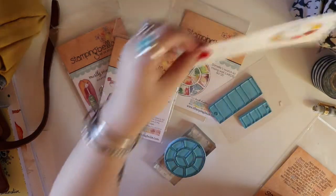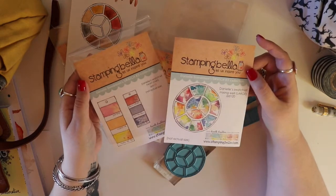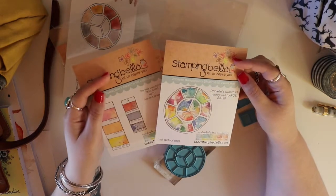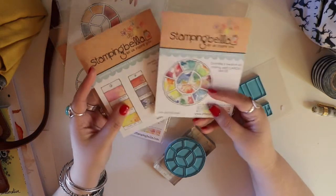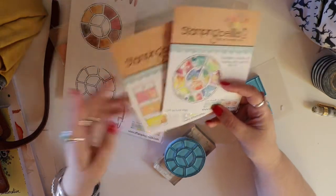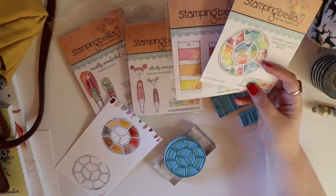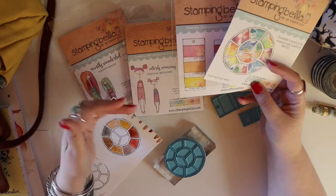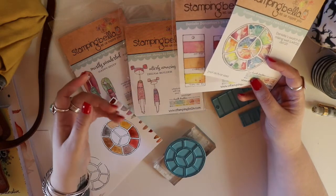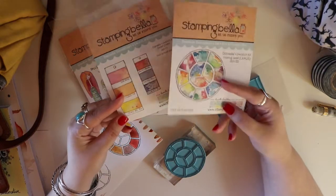I am really probably most obsessed obviously with these 2. Stamping Bella actually sent them to me to play with. She sent me a message on Instagram, like, I have these that I think you'd love to play with. Would you like to pick some designs? So initially I had just picked these 2, but she said, I'll send you 2 of the girls as well just to play with. Now normally I wouldn't pick these because I can draw my own girls, but it's nice to have them there, especially if Boo wants to stamp some and color them in. But I was most excited about these 2.